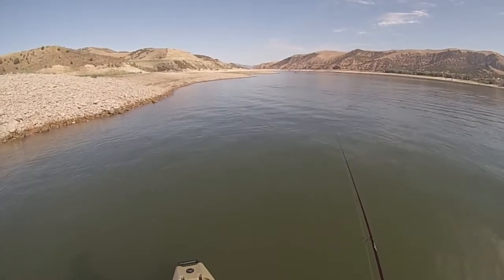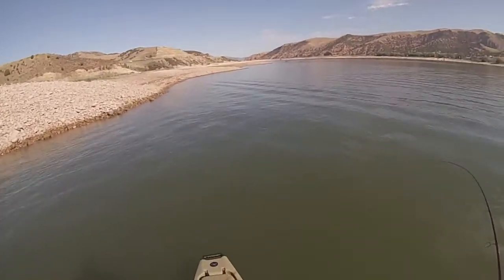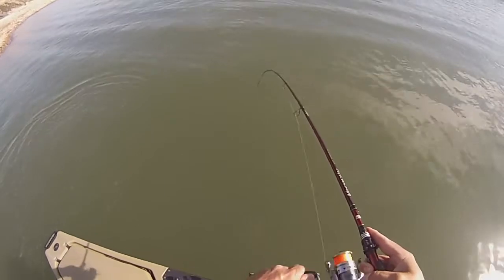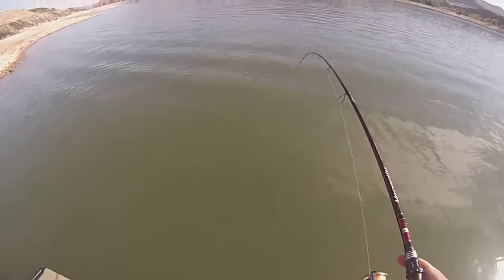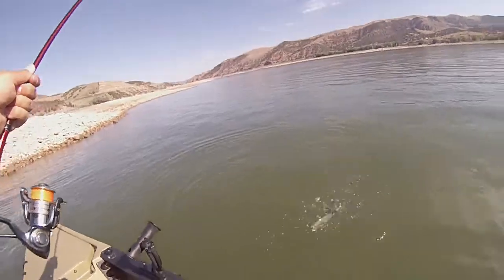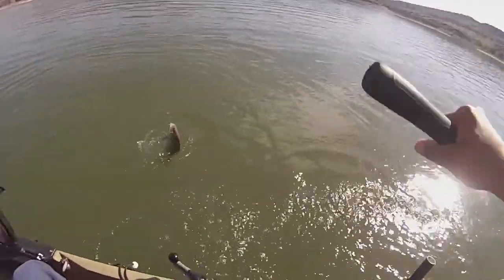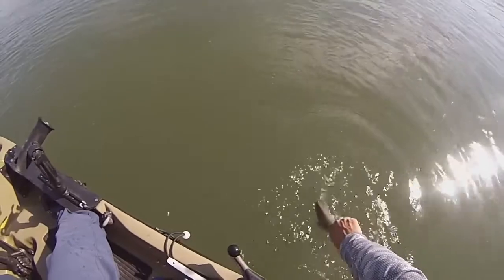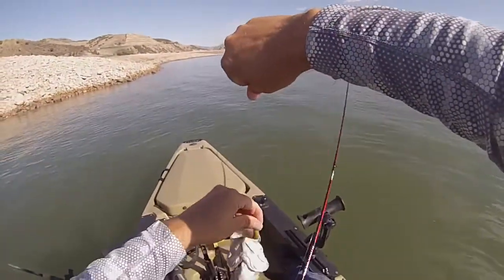Oh. There we go. Good fish. Good smallie there. Oh yeah. That's a beauty, man. Get away from the shore a little bit. Pretty good.